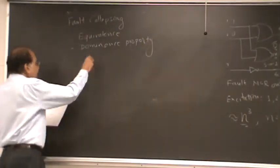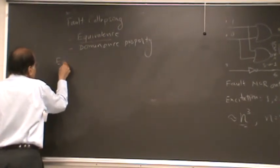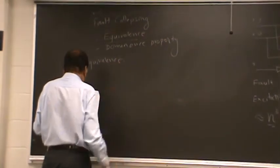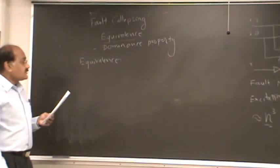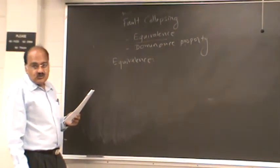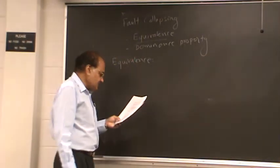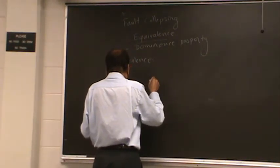Let's first look at the idea of equivalence. It is a rather interesting idea. I should mention that there is something equivalent to the equivalence idea here in software, but right now we are simply considering hardware. So let's define equivalence for hardware.